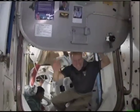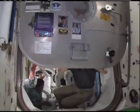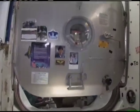Welcome to Flight Day 7 highlights for STS-128. It's been a great mission. We're getting close inside with them so that we can help them with all the procedures and get them ready to go outside on EVA-2.